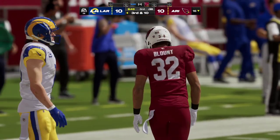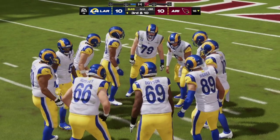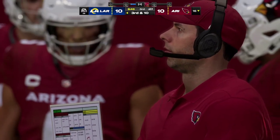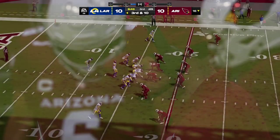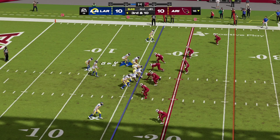Well, they approach this drive with a lot of confidence after the last one ended up as a touchdown. But incompletions on their first 2 throws has them huddling up and trying to figure out a big play here on 3rd down to get their momentum going again. So back-to-back incompletions, and that has them staring at a 3rd and 10.